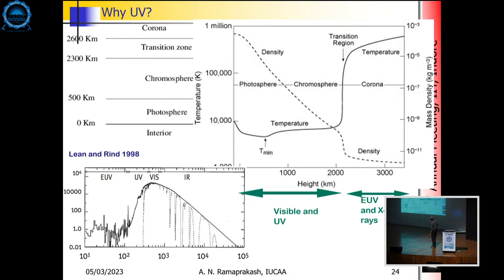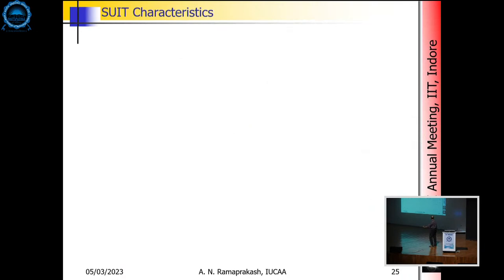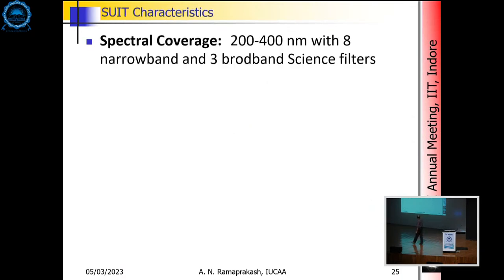So what happens suddenly here? That's something which one would like to understand, and that is clearly related to something going on there at that wavelength. So that's why this wavelength range is very important to study, which is what SUIT and other payloads are trying to address. So SUIT is going to cover that precise wavelength range from 200 to 400 nanometers with 8 carefully selected narrowband filters, which will probe dynamics at different heights in the atmosphere of the sun. You see, saw that transition region in the chromosphere.